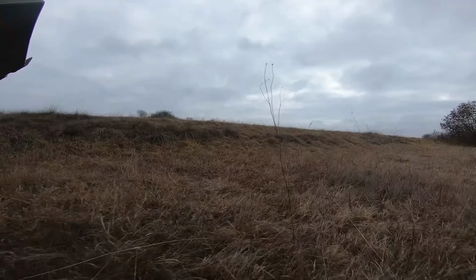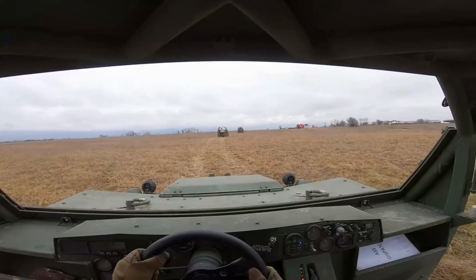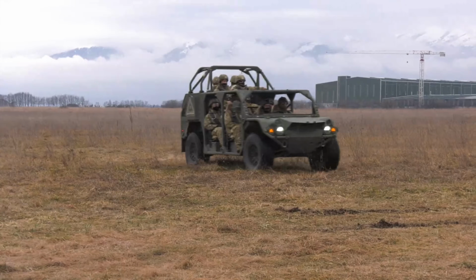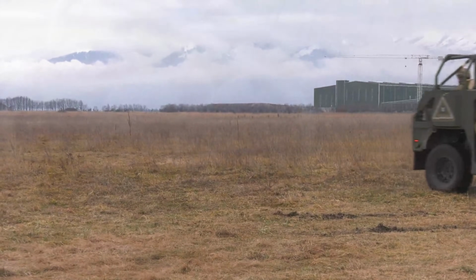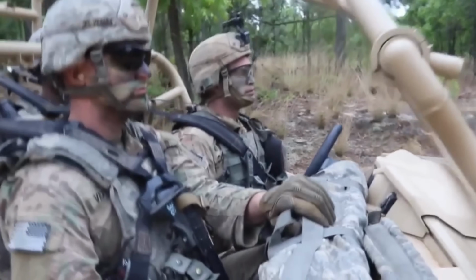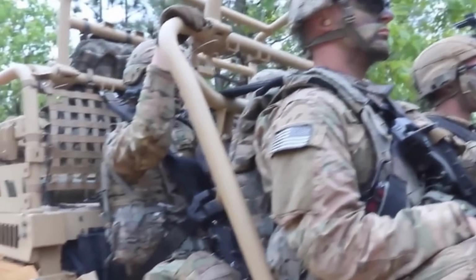But I have to admit, they do have their advantages. For reconnaissance and special forces in small configurations of missions, they do make sense. They're very, very quick. They're agile. You can throw them on the back of a plane or a helicopter and they'll be in there. But you put these guys in prolonged engagements, they cannot withstand it. The crews inside them are just going to hate their lives.